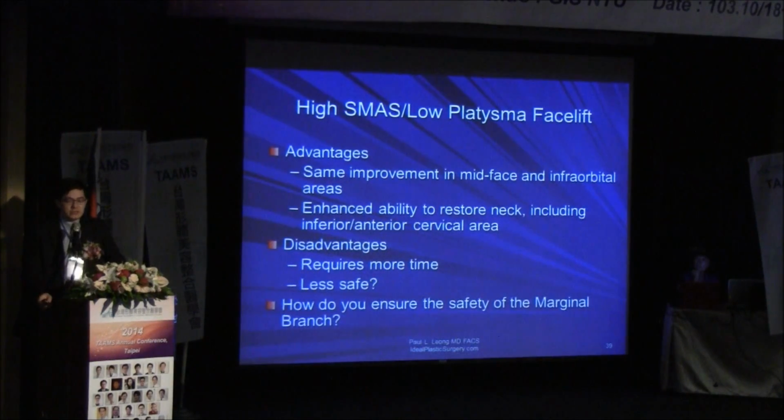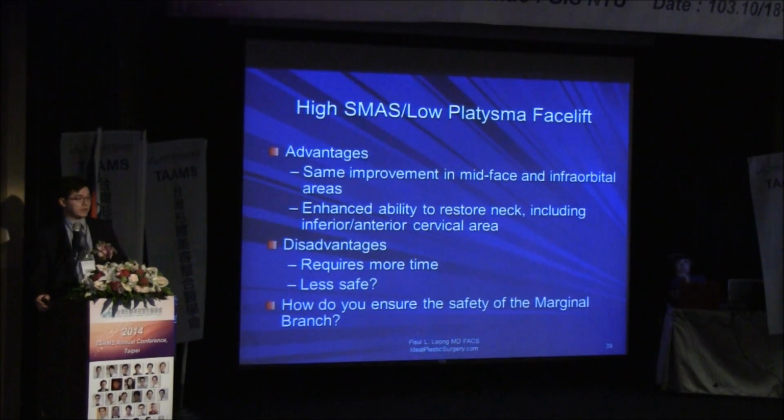And so advantages and disadvantages of this low platysma component: it has the same improvement when paired to the high SMAS approach as the mid-face and the infraorbital areas. However, there's enhanced, I think, a cosmetic outcome in the cervix, in the neck, excuse me. Disadvantages, it requires more time, and you need to be careful in terms of the cervical branch and the marginal mandibular branch. It's extremely important to dissect on the immediate inferior surface of the platysma to avoid injuries to those nerves. Next slide, please.